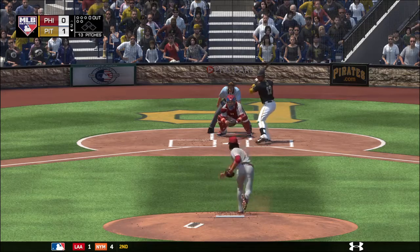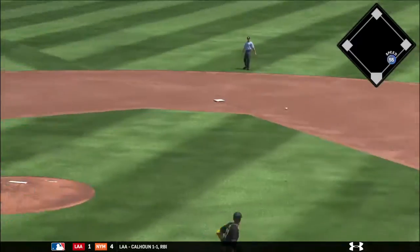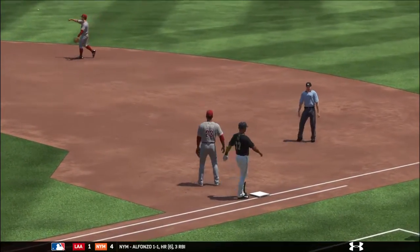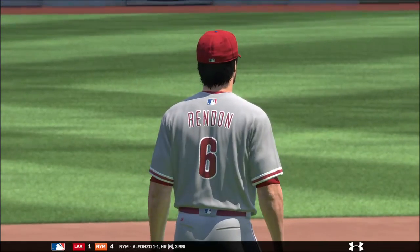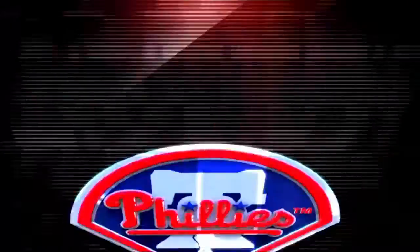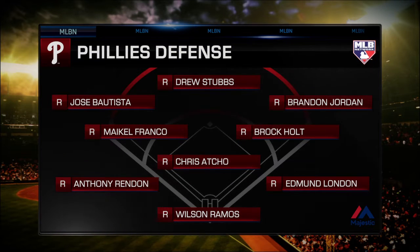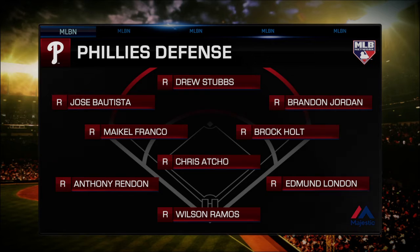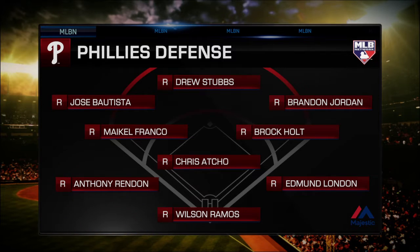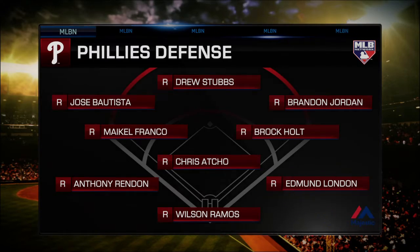Nacho ready, and the pitch to Ma. Swing and a ground ball over to Rendon. They'll fire over to first for the out. And there's 1 out here in the bottom of the second. Batting sixth, second baseman, Neil Walker. Phillies defensively, from left field to right, is Jose Bautista, Drew Stubbs, and Brandon Chore. From third to first is Rendon, Franco shortstop, Hope second base, London first base, Ramos catching. Chris Azzo is the pitcher.